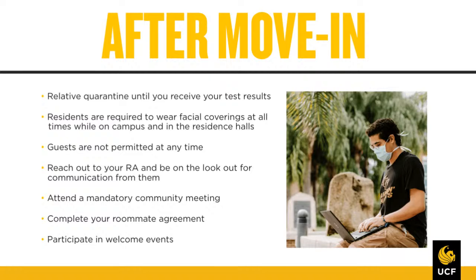Residents will be required, as I mentioned, to wear facial coverings at all times while on campus and in the residence hall. This is a university policy, not just in housing, and any space on campus does require a facial covering, including outdoors when physical distancing isn't possible. While you're in housing, whether you're walking through the hallway, whether that hallway be indoor or outdoor, you are required to wear the facial covering at all times. The only time that you should not wear your facial covering is when you are inside of your room, either by yourself or with your roommates.